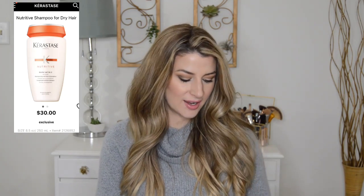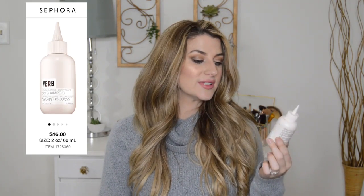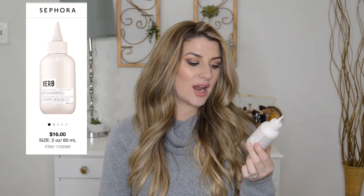So yeah, I was a fan of that shampoo. Just not the fragrance so much, but the shampoo was nice and clarifying. So I really like that. And then this dry shampoo. This is one of my favorites. This lasted me forever. I will definitely be repurchasing this. This is the Verb Dry Shampoo.